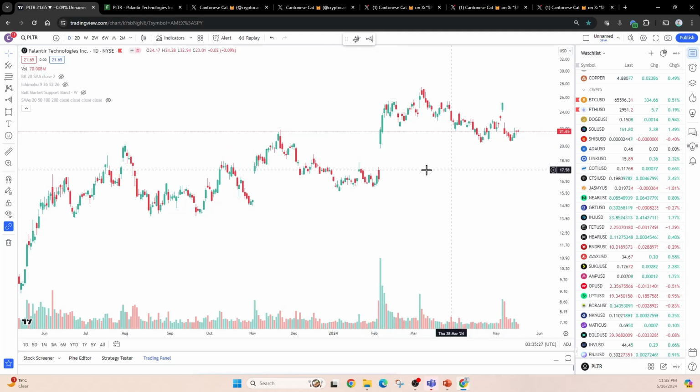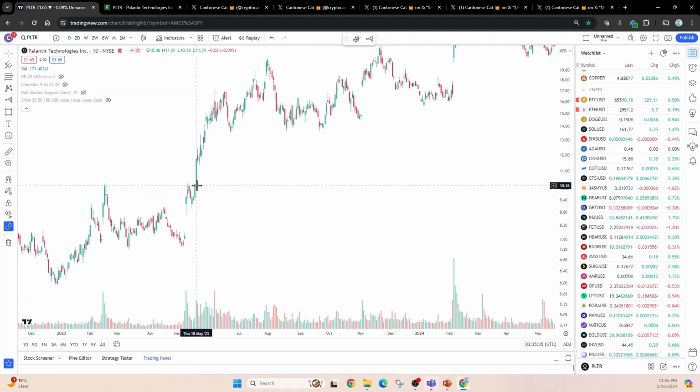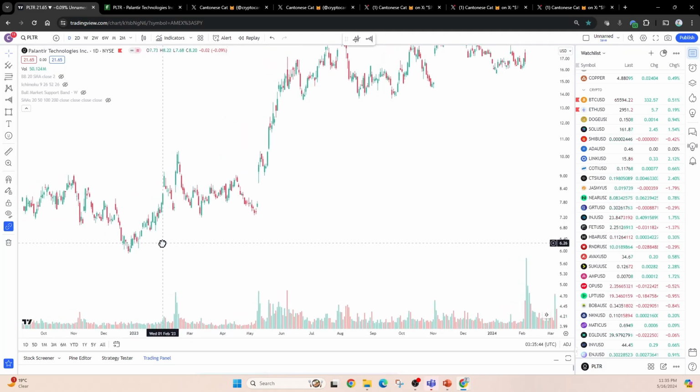But you never know. Right over here, it looks like it's trying to close the gap down here, but then it ultimately didn't close it. The gap is still open over here, and over here, and over here. There's another gap over there. I think that's all the gaps.